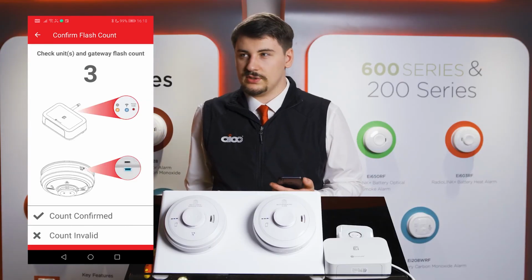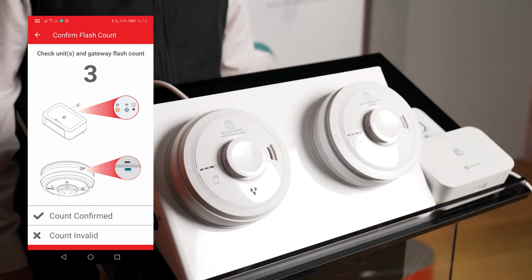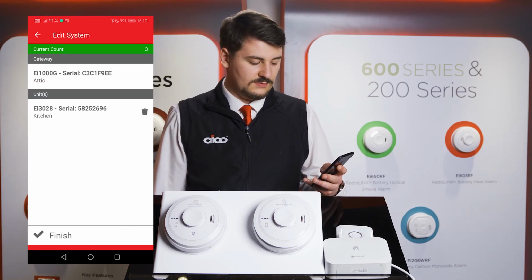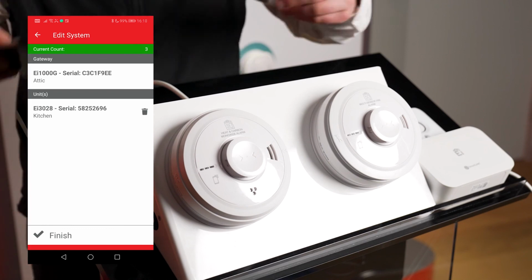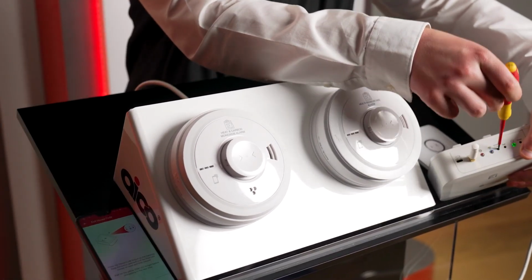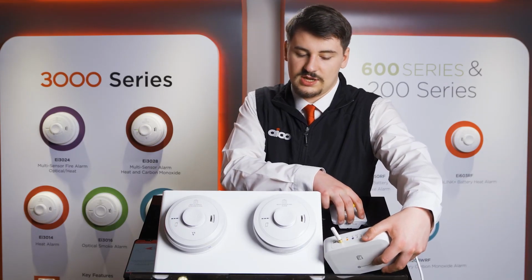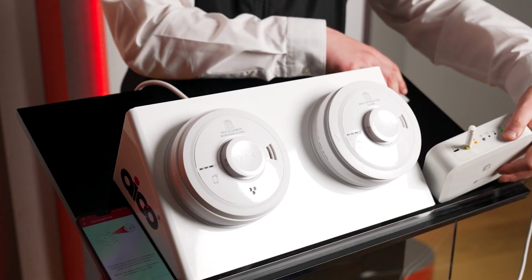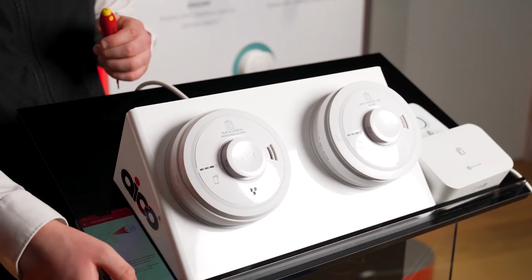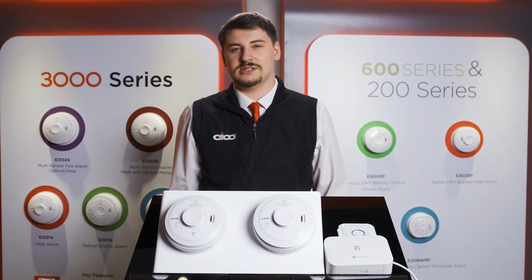When the flash count across all the products matches that displayed on the screen, in our case 4, we will then press Count Confirmed, Finish, and then seal the gateway by pressing the house coding button until the light goes solid blue, and then release. The yellow GSM light will then come on to indicate that the new profile has been uploaded to the cloud. And that's how you remove a product from an Aico SmartLink installation.